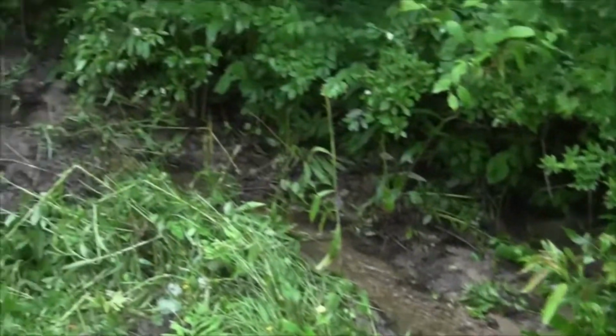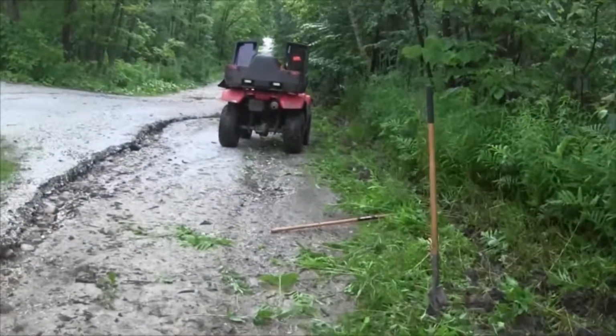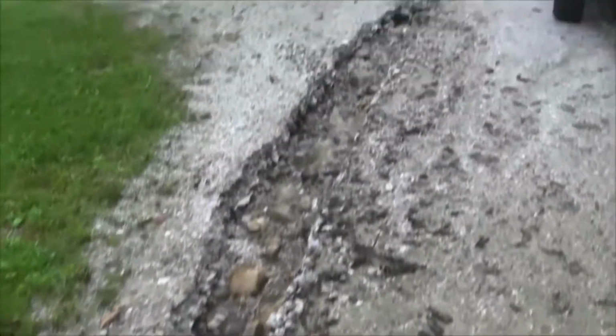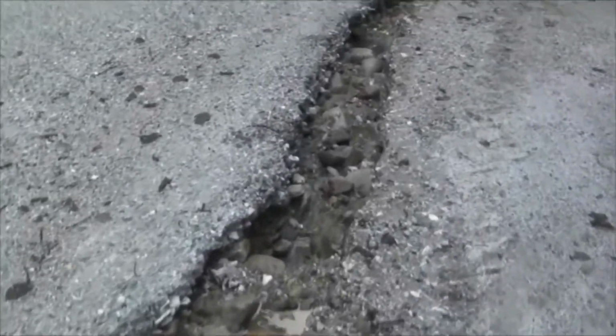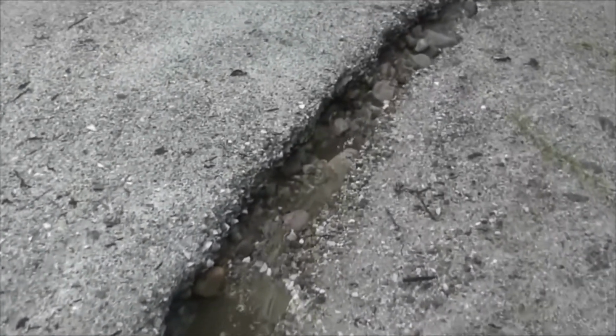Had to dig this back out. It was all clogged up on the side here. It was coming over back into the driveway. I felt this rut in while I was digging it out, but washed out pretty good here. We're gonna kind of scratch around with the teeth on the backhoe and kind of fill it in over there. It's just a dip, not a trench.